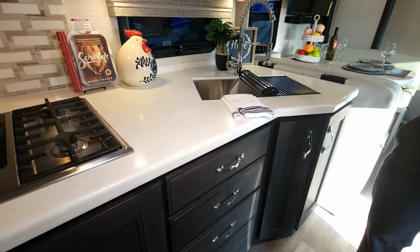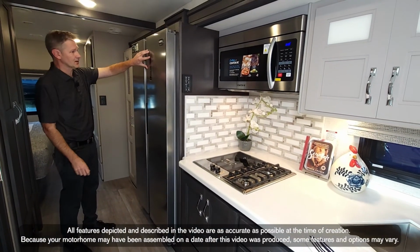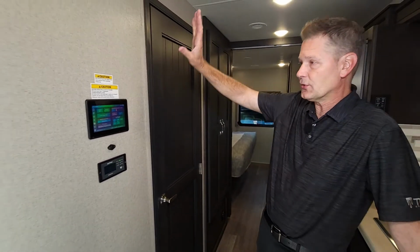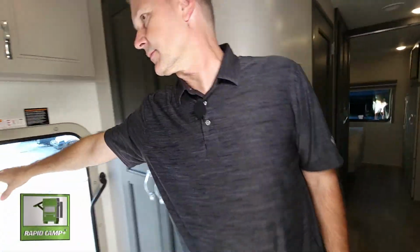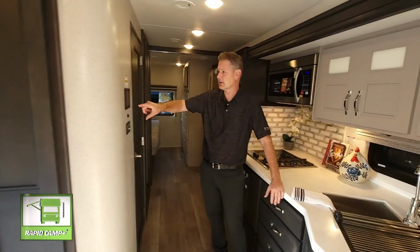We have a residential fridge, side by side, massive storage in here. All your controls are right here. And that is going to take us right up over here to Rapid Camp Plus. So you can use the main screen here. You can use one of the remotes. We'll show you right over here, Tom, one of the remotes right over here on the wall. There are plenty of those around. Those pop off. So many different ways to control your coach from here.